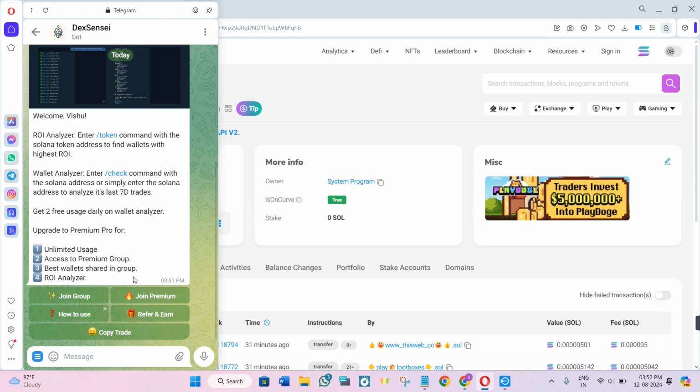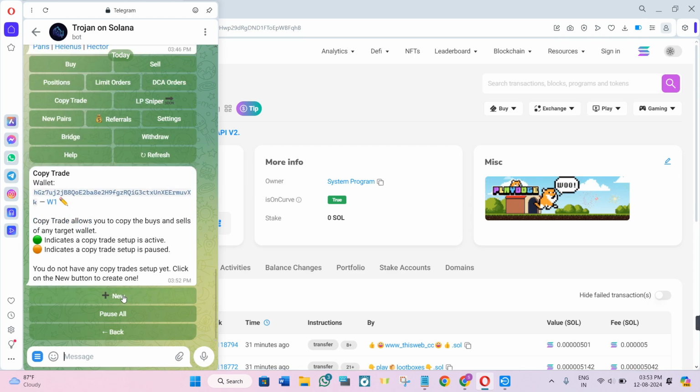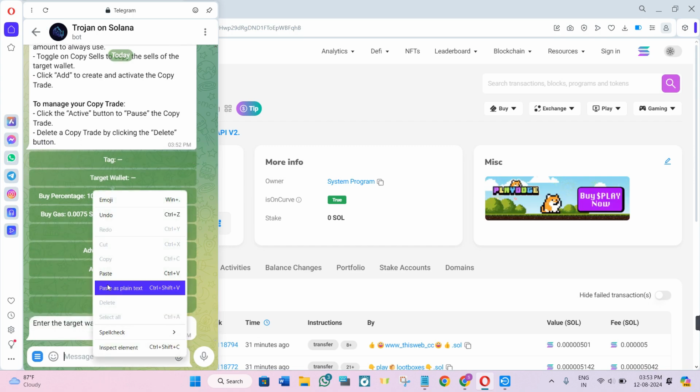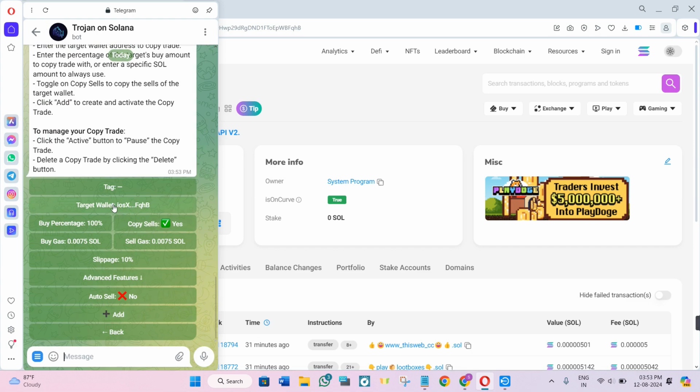Once you have identified a promising wallet, you just have to click on the copy trade button on DexSensei, which will take you to the Trojan bot on Solana. Here you can easily set up your trades to mimic the selected wallets. Click on copy trade and then select the new option. After that, click on target wallet and paste the wallet that you have just selected. After that, it will take the wallet.